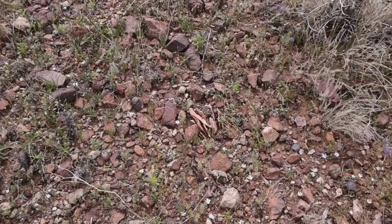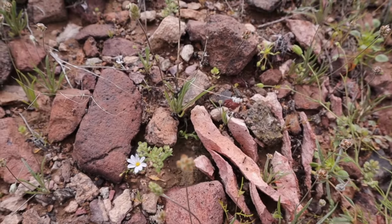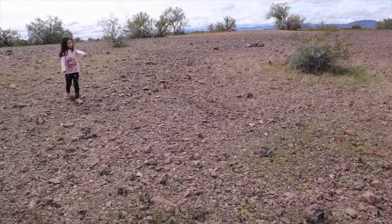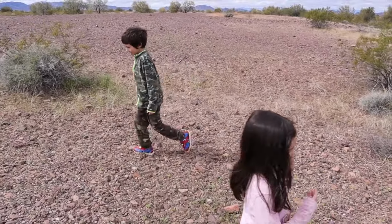Look at all those ants. Careful, they might bite. They look mad. Oh, they look scared. Let's go, hurry. What butterfly do they think? Butterfly. You're beautiful.